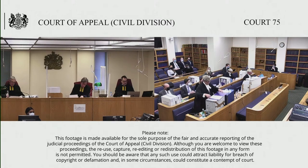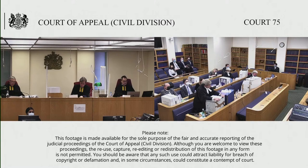I'm going to, with your leave, address you first of all on facts as found by the judge, then turn to the law, and I think in the light of my learned friend's submissions, we can be fairly brief on the law, in fact, and then finally the judgment. Now, as far as the facts are concerned, your lordships have the benefit of a judgment from the judge in which key findings are made.